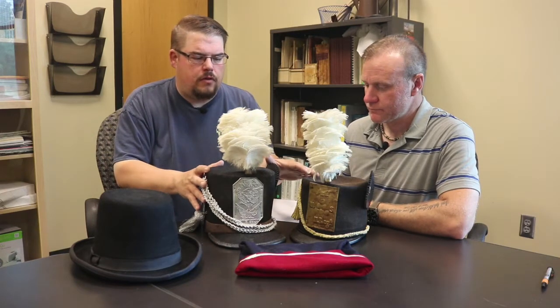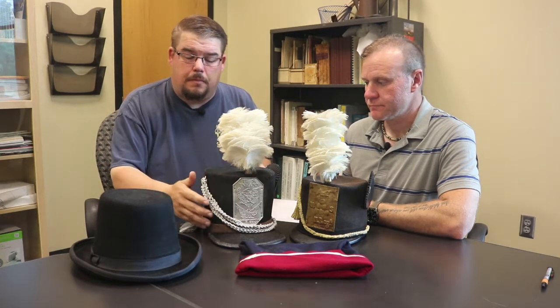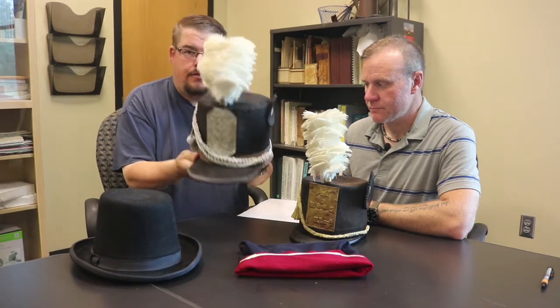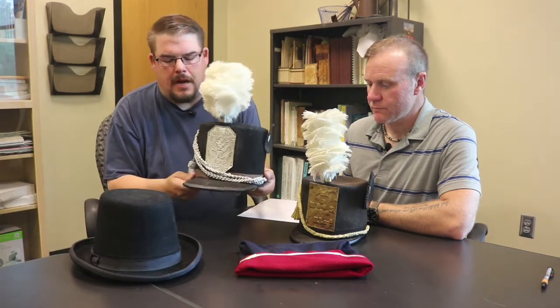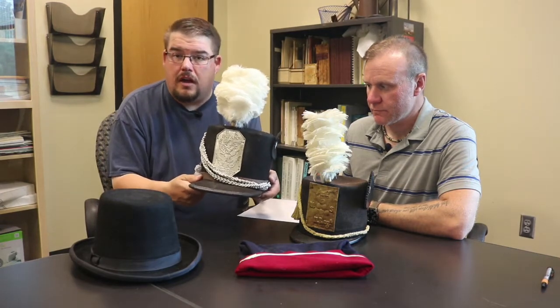Right here we have two examples of shakos, as they came to be known. At the time, they were called caps because they simply cut the brim off the sides and off the back of the hat to form a cap. And it's very decorative. Lots of pomp and circumstance in the Army at the time. They wanted to be easily identified as well.